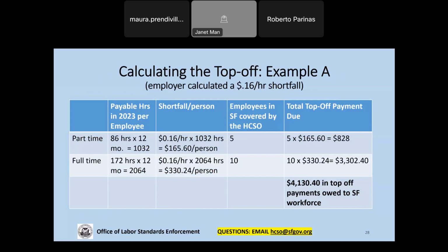So here is another example of how to calculate the top-up, and it shows that the employer has a 0.16 per hour shortfall. For part-time employees, we take 0.16 per hour, multiply that by 1,032 hours, so that will give you the amount of 165.60 owed to each person. For a full-time employee, you take 0.16 per hour, the shortfall, multiply that by 2064 hours, that will give you 330.24 for each person.